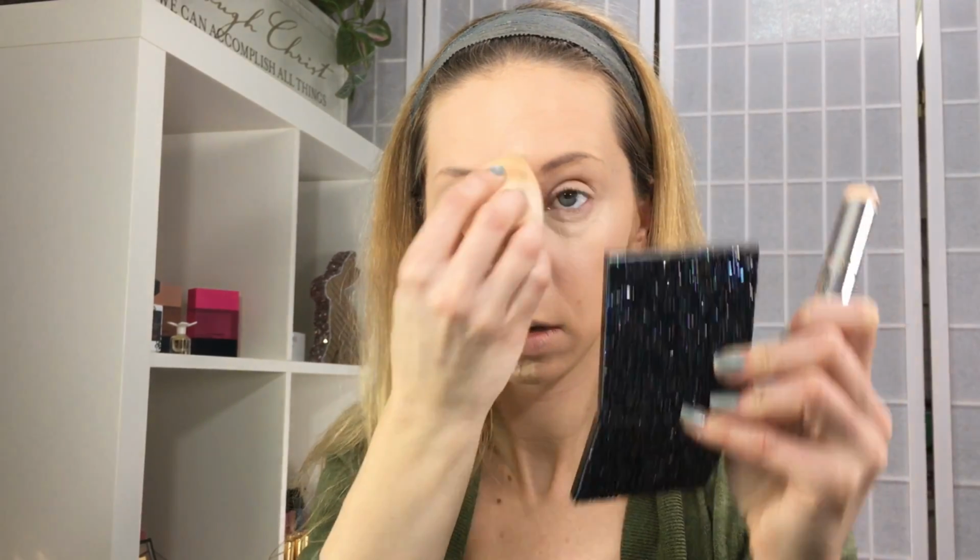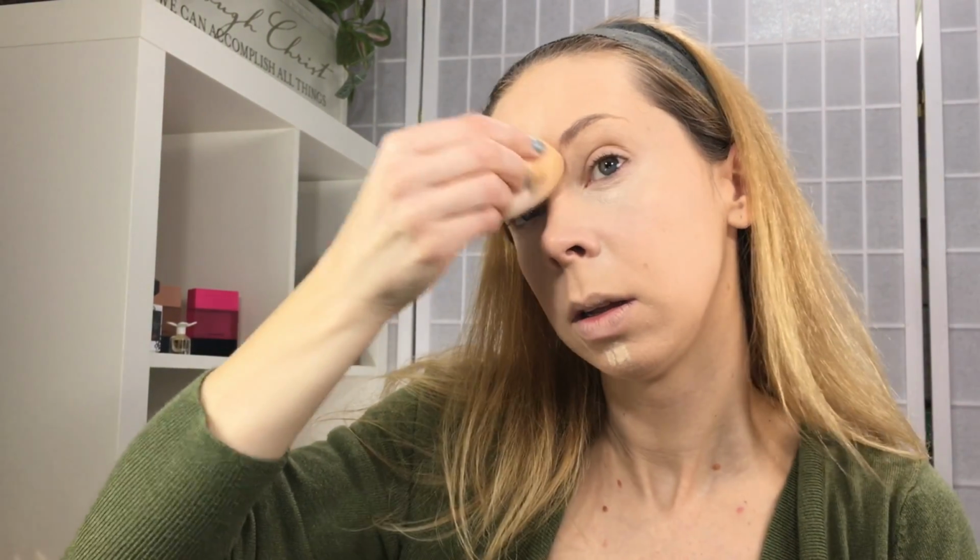You almost have to drag it. Pouncing doesn't really spread it that well. It works better if you drag it a little bit. It's very bright. Okay, so that is the concealer side.